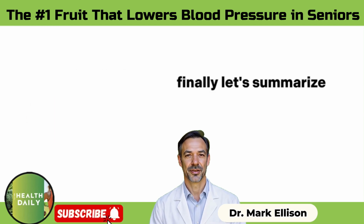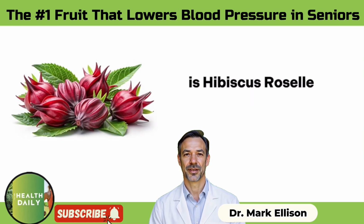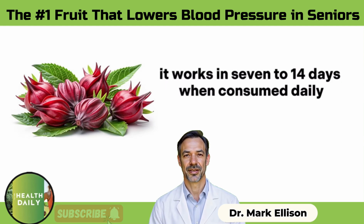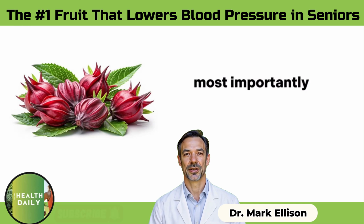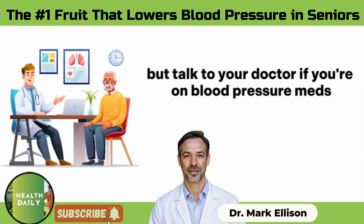Finally, let's summarize. The number 1 unexpected fruit that lowers blood pressure in seniors is hibiscus, Roselle. It's rich in natural ACE inhibitors, polyphenols, and potassium. It works in 7 to 14 days when consumed daily. It's backed by scientific studies and can be taken as juice, tea, or powder. Most importantly, it's safe for most seniors, but talk to your doctor if you're on blood pressure meds.